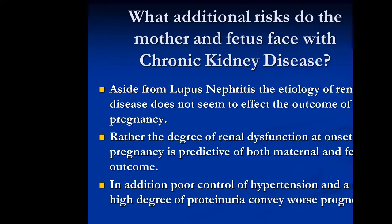So it doesn't matter if it's IgA nephropathy, if it's FSGS, if it was obstructive disease that caused kidney failure because they had UPJ as a child. It's not the type of disease, but it's rather the degree of baseline renal dysfunction that is going to be the key characteristic, okay? And the higher the degree of renal dysfunction, the more predictive of worse outcomes, both for the mother and for the fetus, okay? And on top of that, aside from kidney dysfunction, poor control of hypertension and a high degree of proteinuria. I mean, it makes sense. Bad kidney disease, badly controlled, bad for pregnancy, okay?